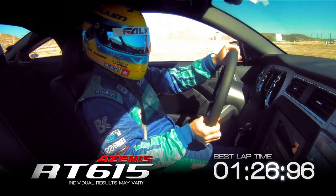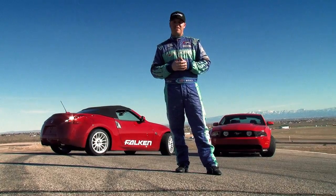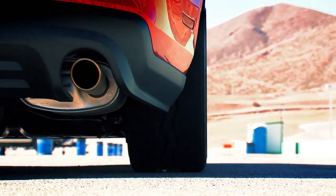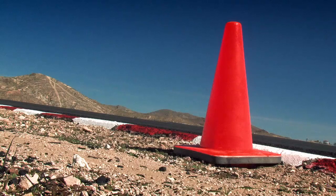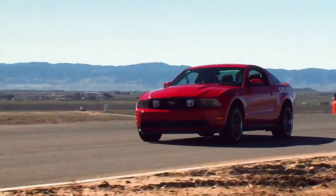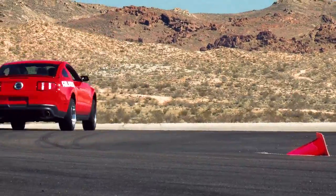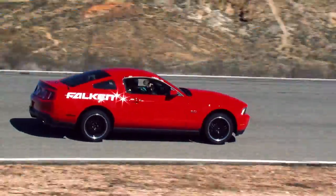After establishing the lap time that I laid down with the RT615, we came in, switched over to the RT615K, and as soon as I left the pits, I could feel a difference. The level of grip was so far beyond the RT615. I was able to roll in a lot of speed. The car felt really good on the brakes, felt amazing turning in. I didn't feel any understeer whatsoever. And the mid-corner speed came up a ton.